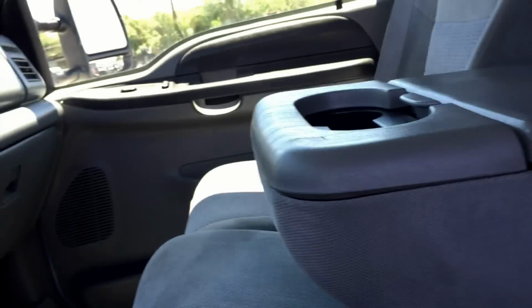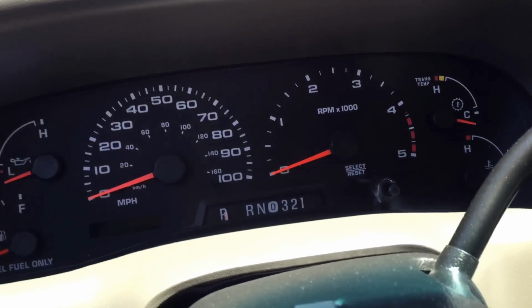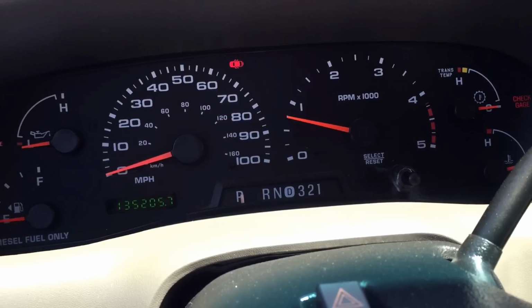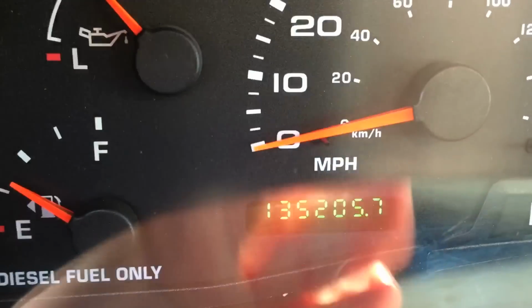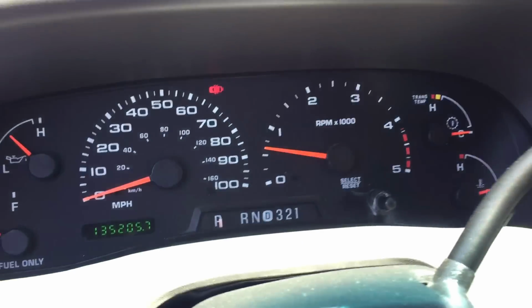Here you go. All right, grab the keys here. All right, let me fire this guy up. And we'll go under the hood. All right. 135,205 miles. There you go.